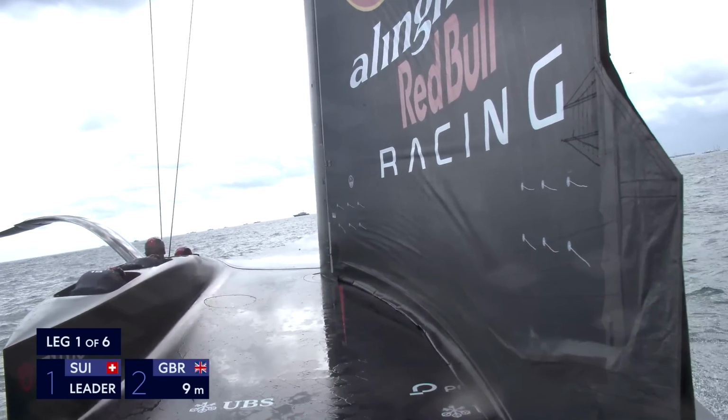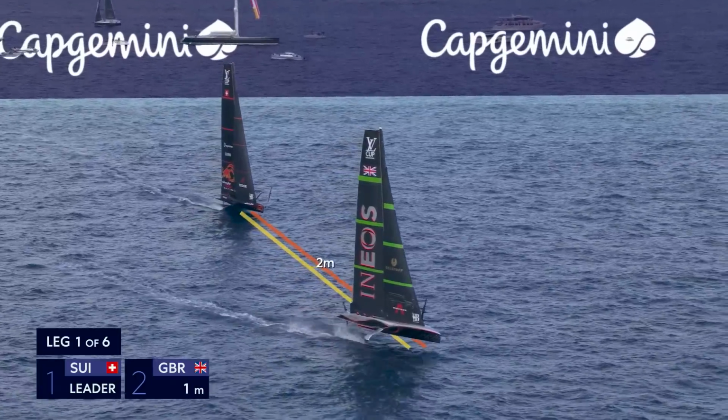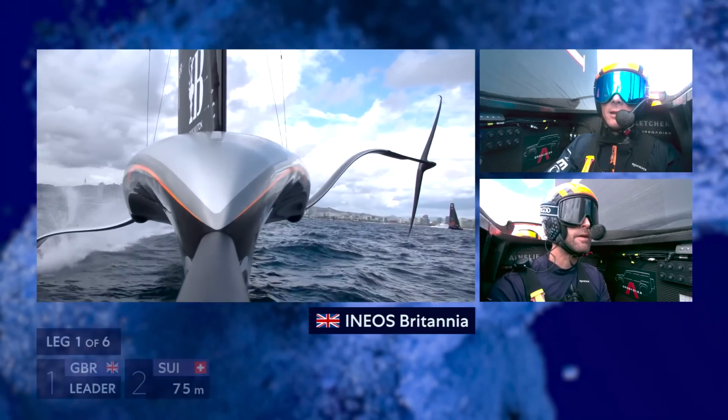Advantage INEOS Britannia now. Big speed build for the Swiss. It looks good this way to me right now. Okay. Shifting back right a little bit now. You will not get too low. Yeah, looking for attack here. I think 2-0.